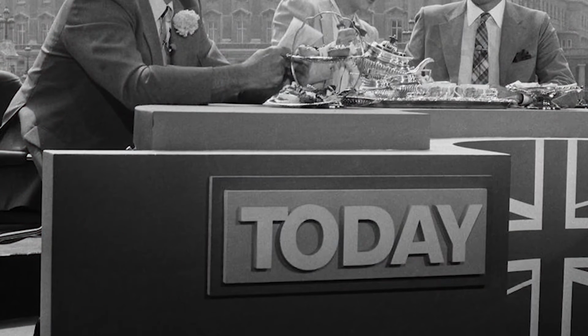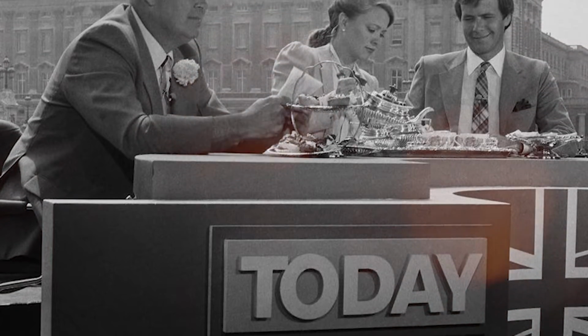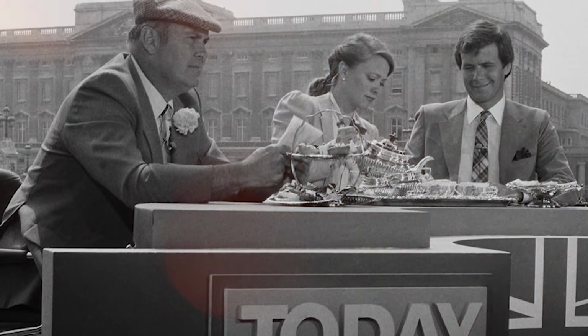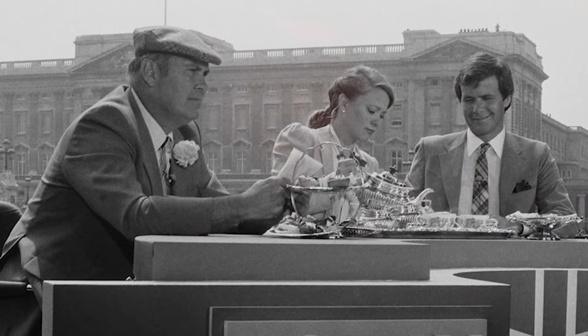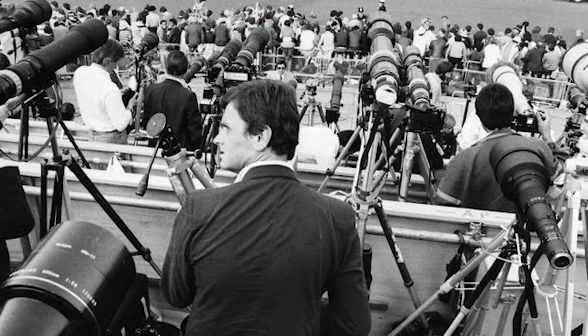Press from every nation, including the United States, set up outposts to live broadcast the event. Here, Today hosts Willard Scott, John Palmer, and Tom Brokaw enjoy a spot of tea before the ceremony. Seriously? Can you imagine driving past all of this before your wedding?